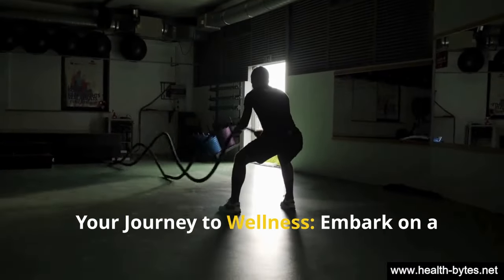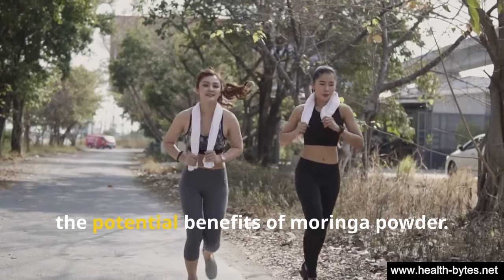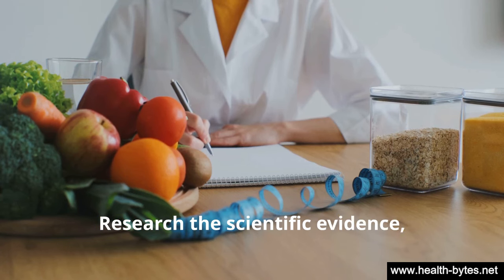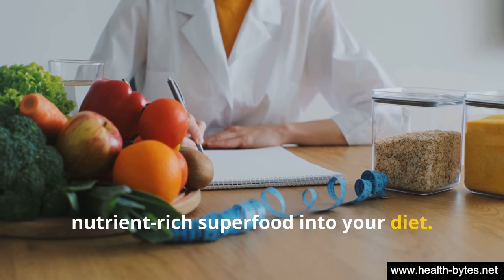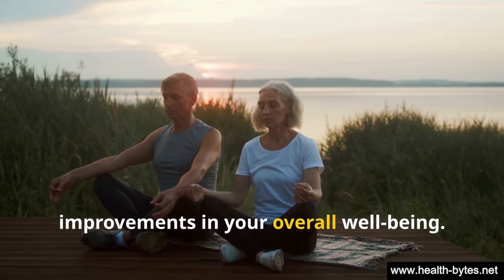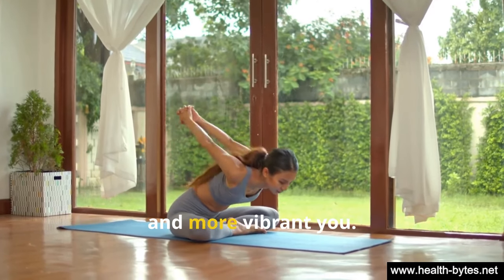Your journey to wellness. Embark on a journey towards better health by exploring the potential benefits of Moringa powder. Research the scientific evidence, consult with your healthcare provider, and consider incorporating this nutrient-rich superfood into your diet. Remember, small changes can lead to significant improvements in your overall well-being. Take a proactive step towards a healthier and more vibrant you.